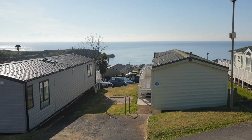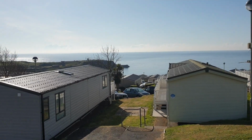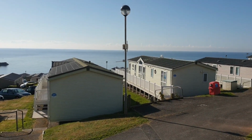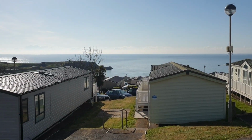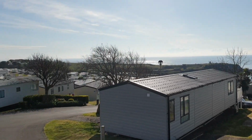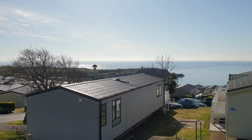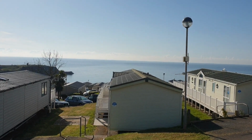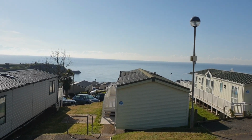So yeah, we're staying in a caravan. This is actually the sea view. Hopefully it's like this every morning so I can eat my breakfast out here. You can hear the seagulls. And it's literally a 5-minute walk to the beach from here. So I'm just going to make this grid on this table here, on my table outside.